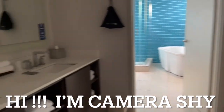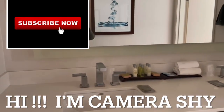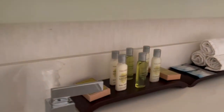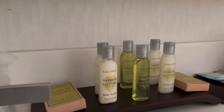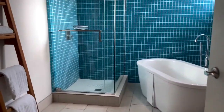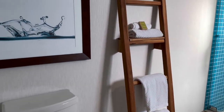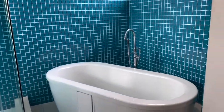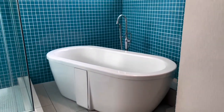The bathroom. Nice. So it looks like they have all Crabtree and Evelyn products. This is their bathroom. Has a stand-up shower and a beautiful tub. Now let's go back out.